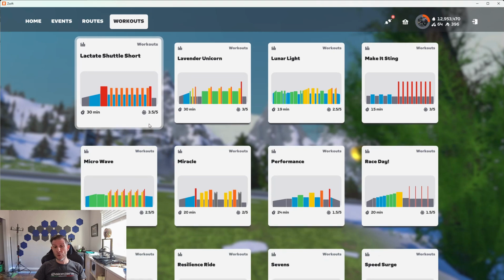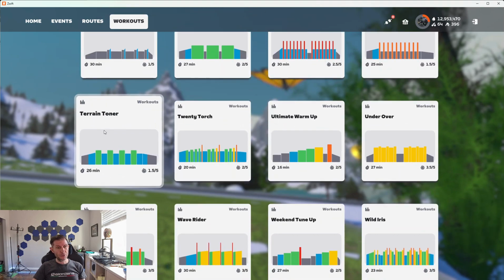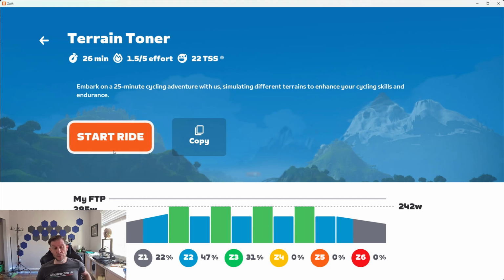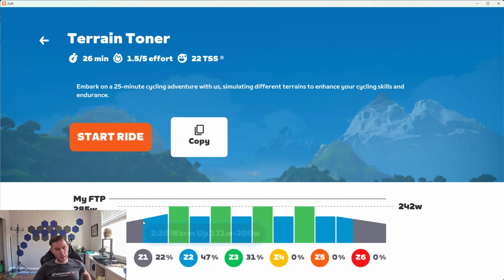Okay, back to another good one here. This one is called Terrain Toner. And overall, back to one of my mantras: if you can't remember the workout, then it's not a good workout. You can remember this. Real simple. Warm up for about 5 minutes, cool down for about 5 minutes, and in between you're going to do 2 on, 2 off, zone 3, zone 2.